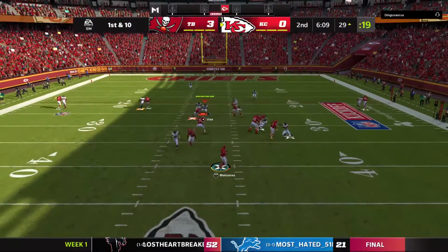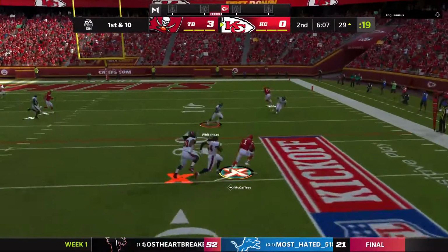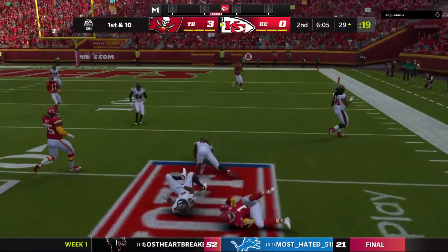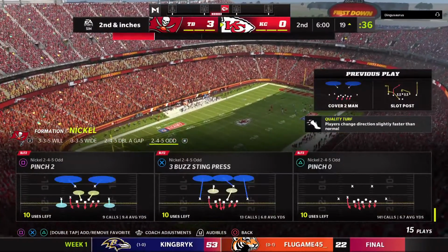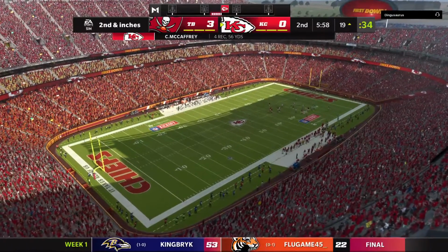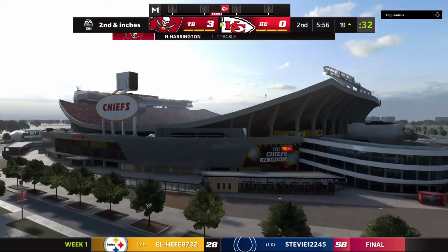On first down, Mahomes. And he'll dump this off to his running back, McCaffrey. And able to break one tackle, but then quickly brought down. But a nice little gain. It's another 10 yards on that one and another first down.